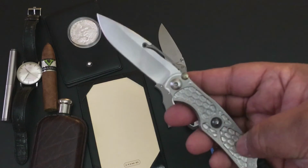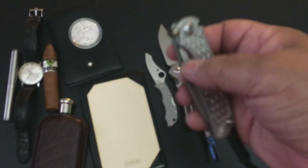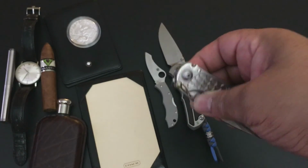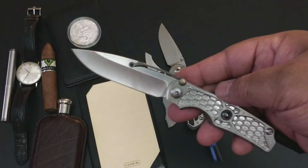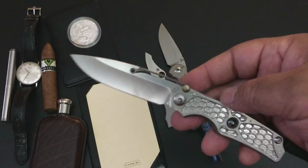And then the third Chris Reeve Tilock that he's ever made. I bought the original one, and I thought the Tilock was going to be just that. But you know what Chris Reeve did? That was 3 years ago. Chris Reeve has released a Tilock each and every year since. This is the third one.